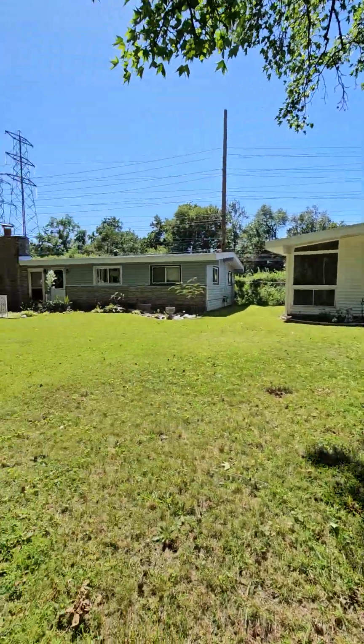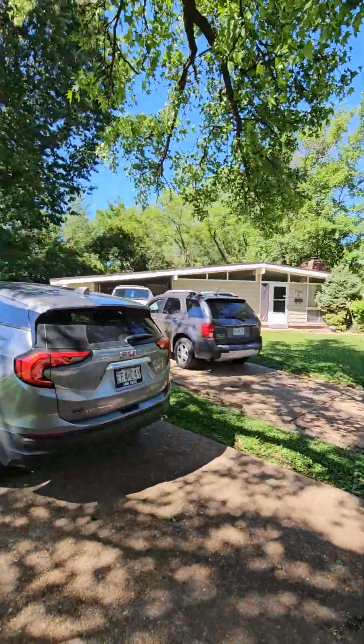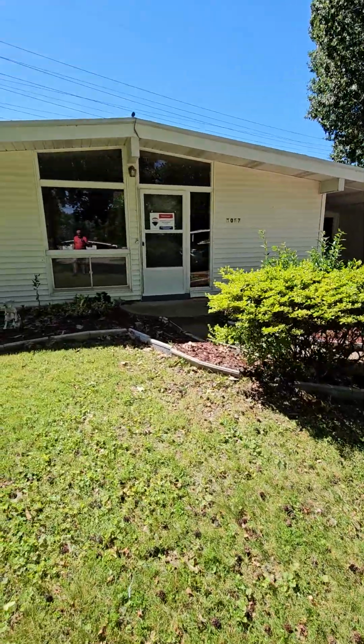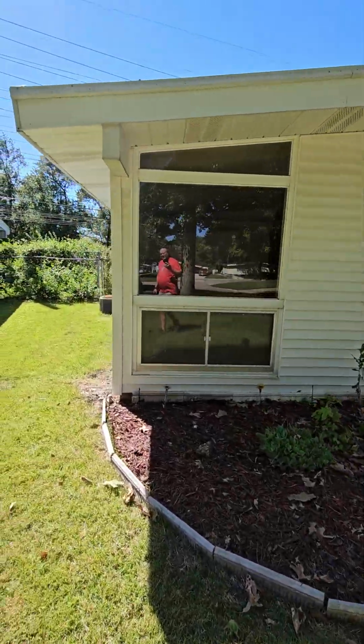We are on Woody Court. Looks like a decent rental area. Outside seems to be in decent shape. This property is a slab. There's no basement.